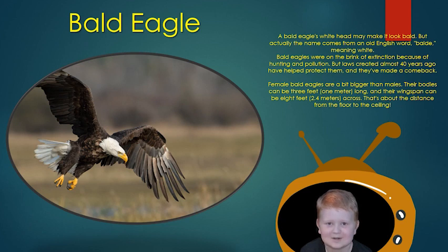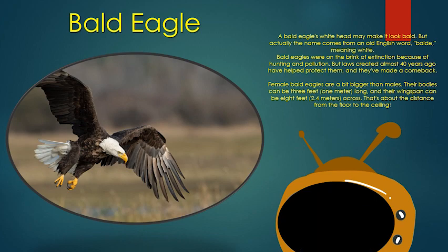Female bald eagles are a bit bigger than males. Their bodies can be 3 feet, 1 meter, long, and their wingspan can be 8 feet, 2.4 meters, across. That's about the distance from the floor to the ceiling.